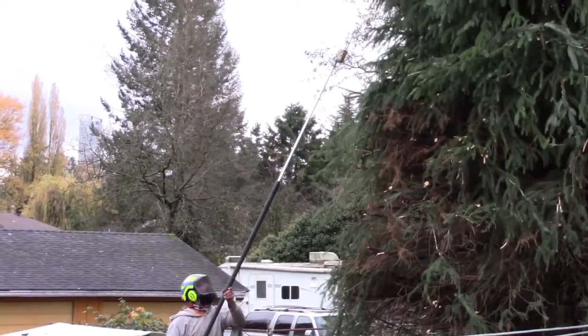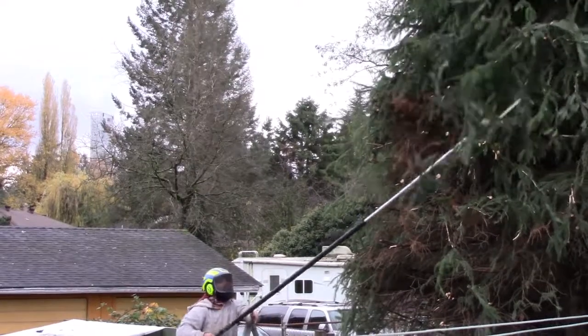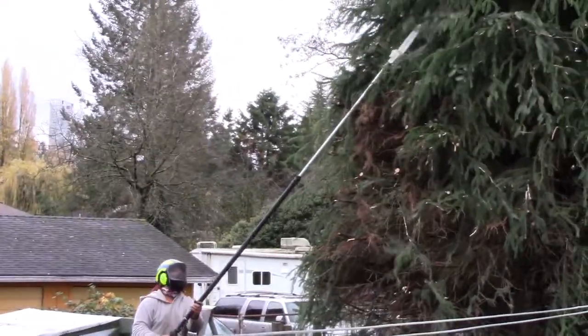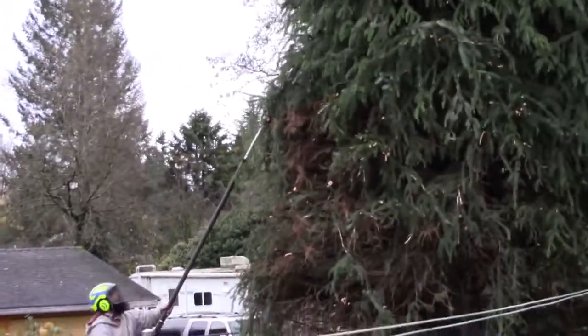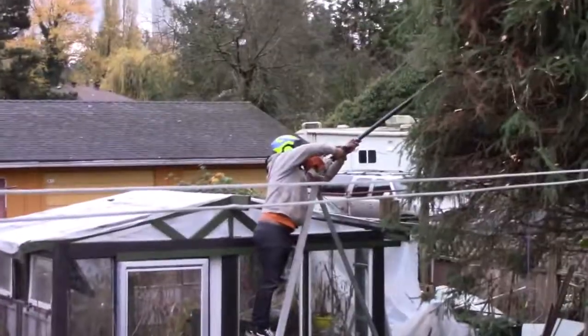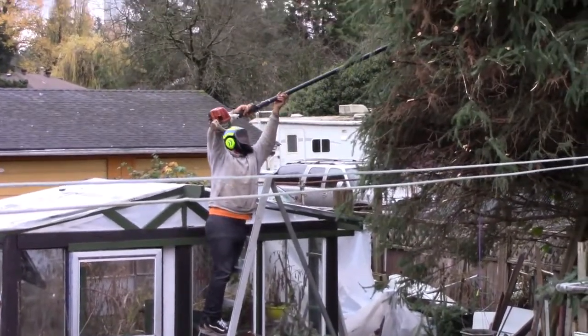Oh boy, I got lots of moths. Thing is, this will all grow back in the springtime. She's going nuts. I'll get back to these bushes.